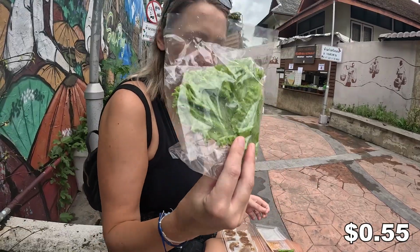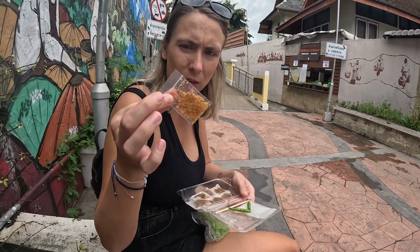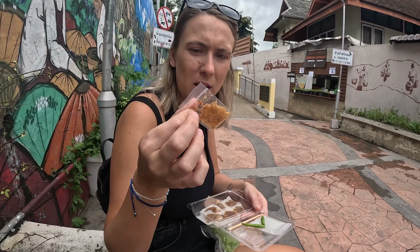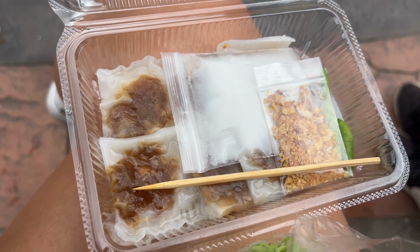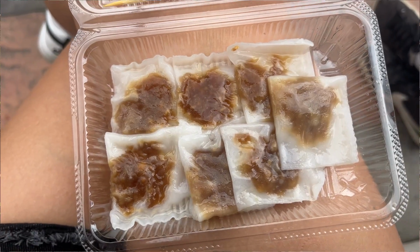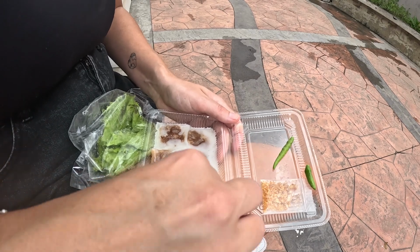We got some lettuce leaves and then we got fresh chili. This smells like garlic, I think. So some dried garlic and onions, some coconut milk, and then we've got our dumplings. We've got 7 dumplings and it looks like it's peanuts inside. So I'm gonna pour the coconut milk on there. Very sticky.